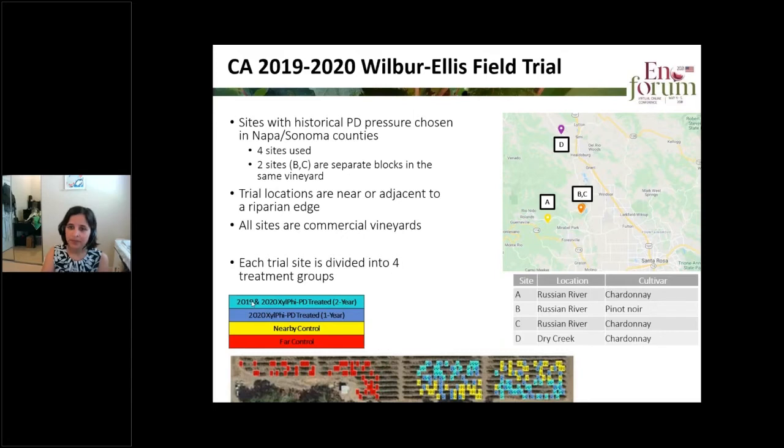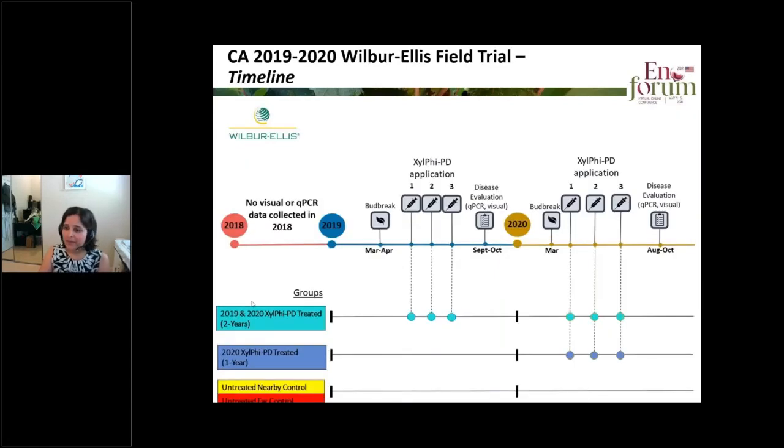And a similar map to the last study, the treatment groups are here. So we've got the vines that were treated for 2 years, the ones that were treated for 1 year, and the ones that just were not touched except for disease evaluations in 2019 and 2020. Now this study is a little different from the last study.